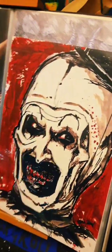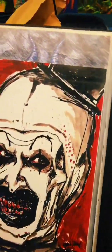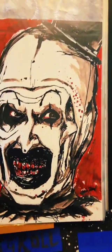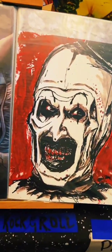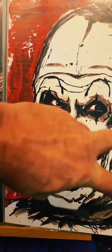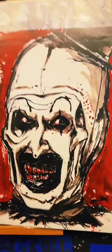Then the other day, I was going to go to a Comic-Con where the actor for Art the Clown was, so I got Julia, my daughter, to paint Art the Clown. She painted this little bitty picture of Art the Clown that was like 5 by 7, and this is blown up to 11 by 15. And look at the detail in this thing at 11 by 15, and the proportions and everything. She drew it at 5 by 7, a quarter or a sixth of the size that it is now. Art the Clown, amazing piece.